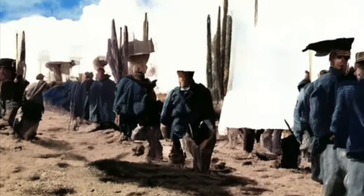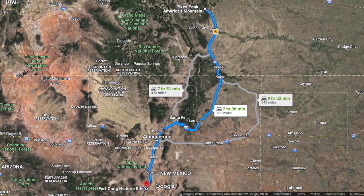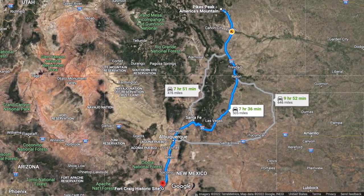They then crossed over the Raton Pass, through the deserts and mountains of northern New Mexico, arriving at Fort Craig after marching 500 miles in just 10 days. These Colorado volunteers would play a key role in New Mexico's resistance to the Confederate invasion.